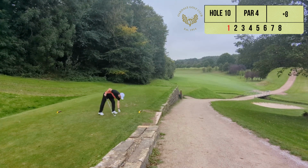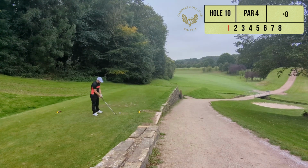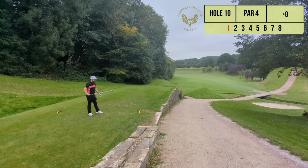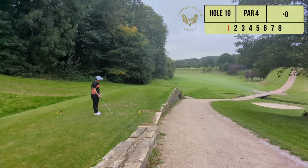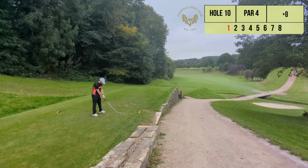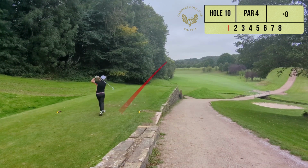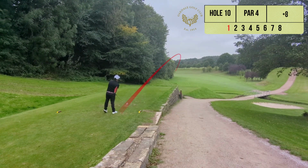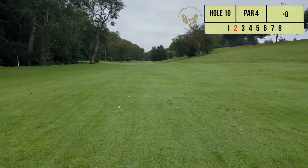I try and hit it with some level of confidence and optimism, but I don't know. Anyway, I'm about to hit a club that I've never hit before because the pro shop very kindly lent it to me. It's a 3-iron, it's a utility iron, and I'm going to try and set myself up for a bit of a draw. Oh, what do you know? Can hit a draw. That was nice.